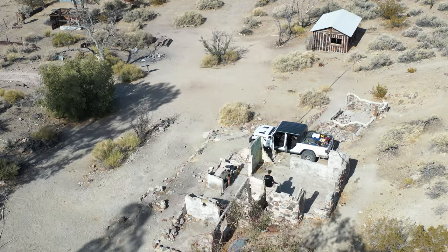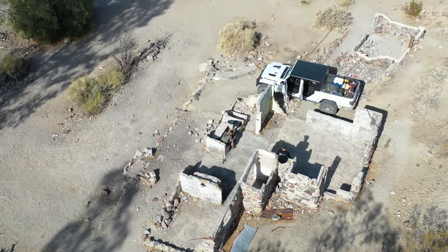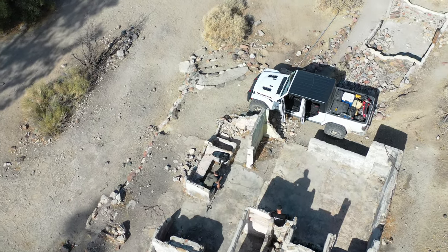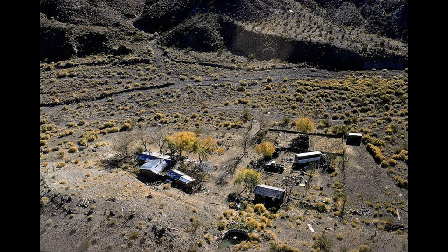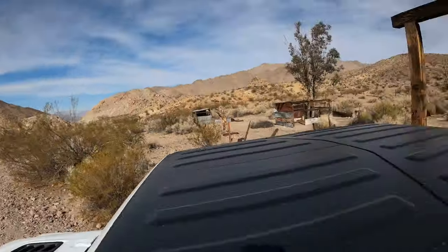Kind of crazy thinking about what possibly happened or what's laying around. Who knows? I mean, there could be remains all scattered through this desert area, but I don't know, it's cool to see the history, and it just sucks the place got burnt down a long time ago and just destroyed so bad. It would be cool to see it back in its prime.